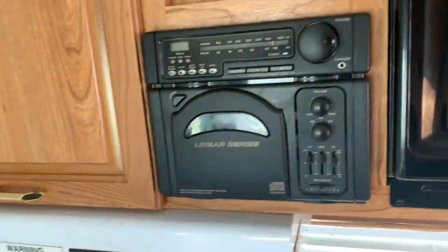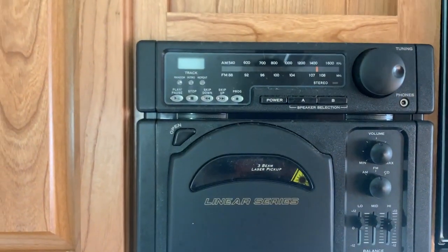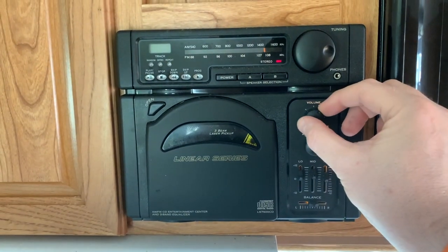Since this is a 2000 model, it actually does have a CD player and has a radio that works. Just to show you that it still does work, we're going to hear some Spanish station.